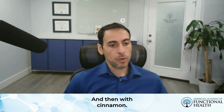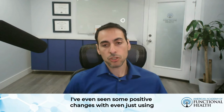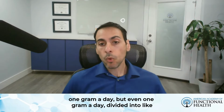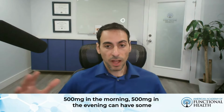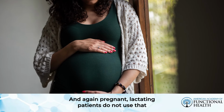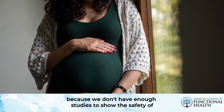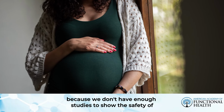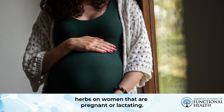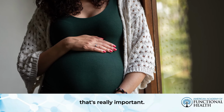And then with cinnamon, I've even seen some positive changes with even just using 1 gram a day. Even 1 gram a day, divided into like 500 milligrams in the morning, 500 milligrams in the evening, can have some positive impact on the patient's metabolism. So always monitor them. And again, pregnant, lactating patients, do not use that because we don't have enough studies to show the safety of herbs on women that are pregnant or lactating. So just to be on the safe side, that's really important.